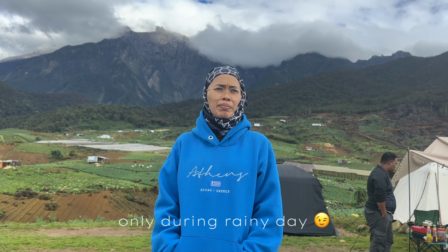The road condition is pretty bad, actually, for a small car. Except if you're using a big car like a four-wheel drive, it's good enough for you guys to come up, especially during rainy days. But if you're using a small car during rainy days, just make sure the car condition is very good. The tire condition is really good as well, not botak or anything, huh? Because last time we also almost got stuck. The road condition is very slippery. Luckily, our tires are all new, so here we are.